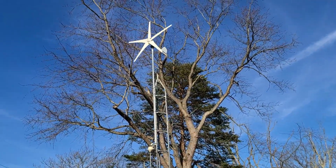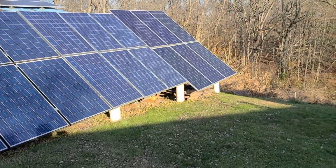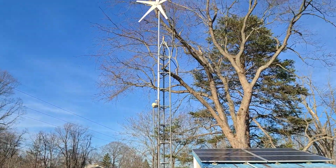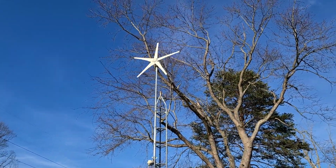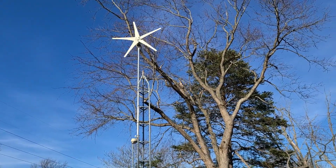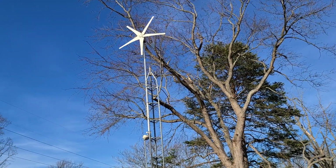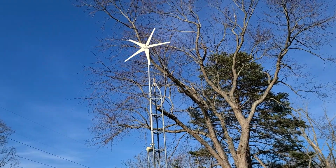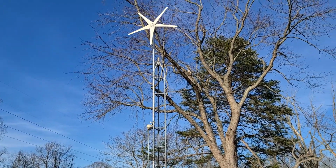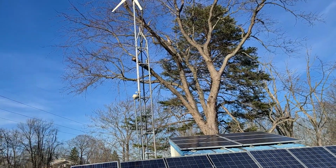This time of year she makes the power, but during the summer it's a standstill, no energy making device. But that's a 500 watt rated turbine that does more than 500. I wish I could remember the model number. There's a YouTuber that lives in Indiana that showed these, and I thought I'd get one and try one. That was the 5-blade model, and it makes mad power.